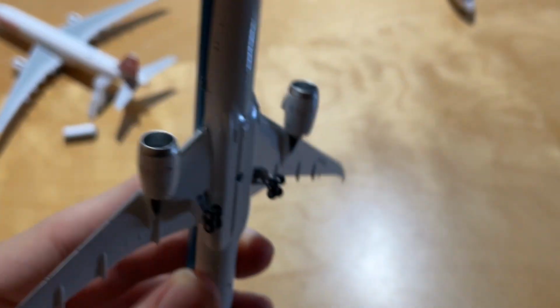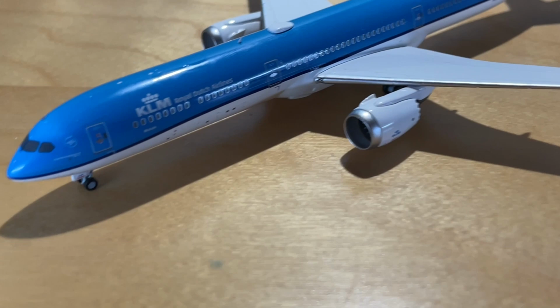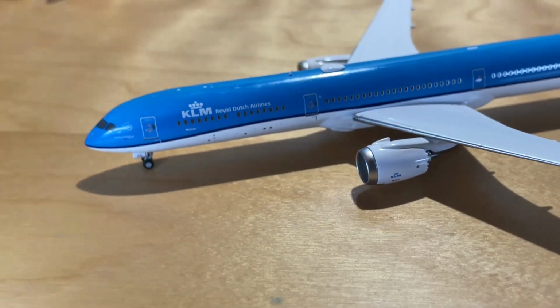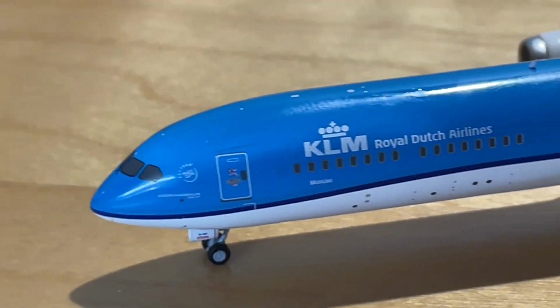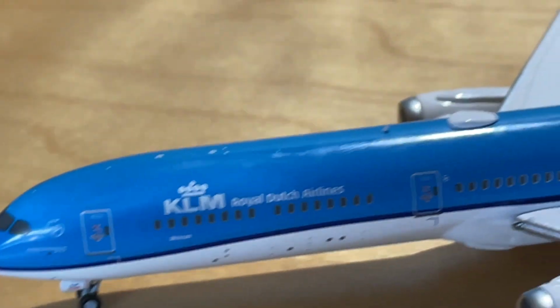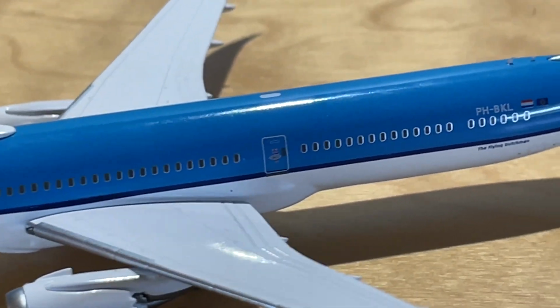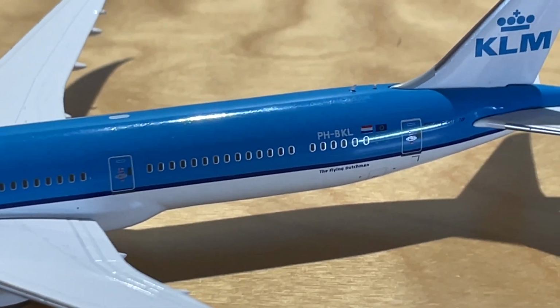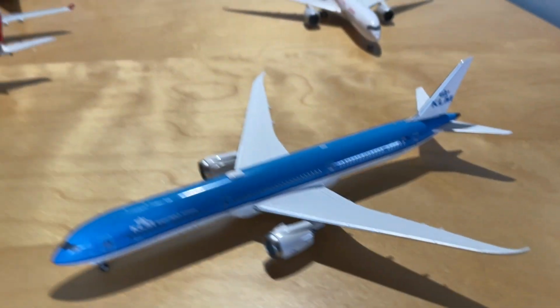So last, we'll just see it from this side again. Pretty much the same thing as the other side. KLM logo, SkyTeam logo, Air France KLM logo, Mascari, the newer dip version of the KLM livery, the dip at the front, Wi-Fi box, no over-the-wing exits, Flying Dutchman registration, and the flags. Overall, this is a pretty good model.